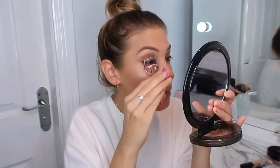So this gives the curl. I go in with the thickness for just a normal mascara, not a waterproof one. This is just the L'Oreal Paris Voluminous Extra Black. Yeah, just to sort of pump up the volume in them a bit. So curl with this one and then pump up the volume with this one. This could take a while. Probably say this is my longest step, putting on mascara.